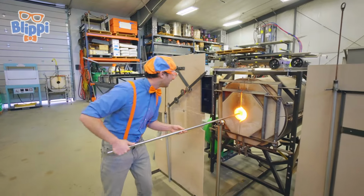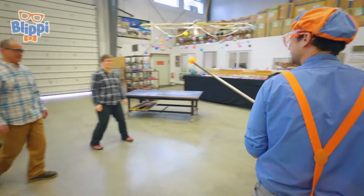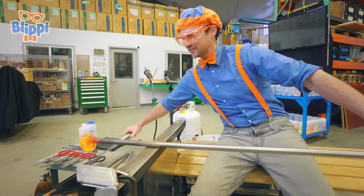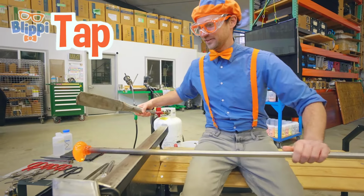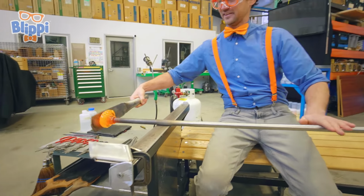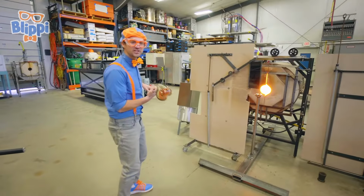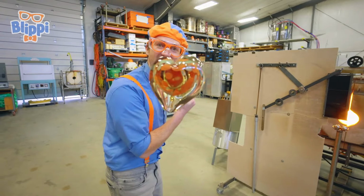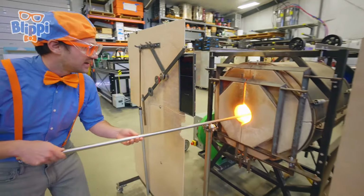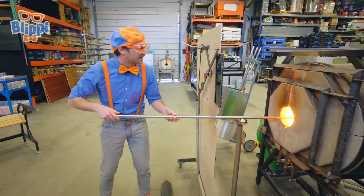Little more heat, here we go. Okay, it's ready. Whoa. All right, the first thing we have to do is tap it, but I need to keep rolling it. Here we go. Is it ready? All right. Whoa, look at that. I'll do a little bit more shaping. Can you tell that it's a heart? Yeah. Okay, I'm gonna give it a little bit more heat. And then we'll do the last bit of shaping. Okay.